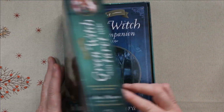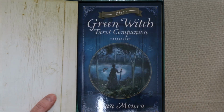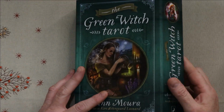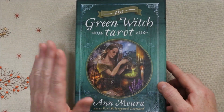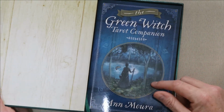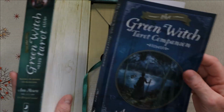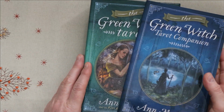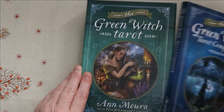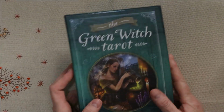And the one thing I don't like, and I can't remember who said it, but I remember watching a YouTube video on it, and I wish I could remember who it was. But this is such a beautiful colour, and then when you open it up, the guidebook is the blue colour, and it just feels like it's an error rather than a chosen design. But, you know, I can live with it. But yeah, really great guidebook.